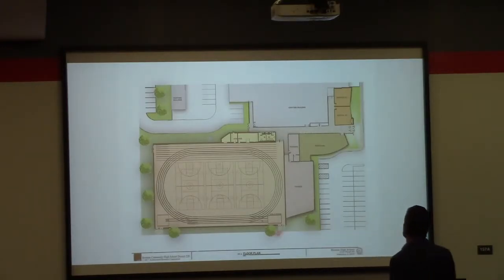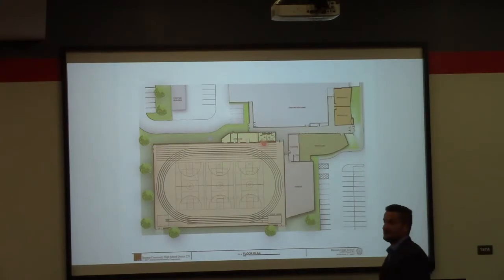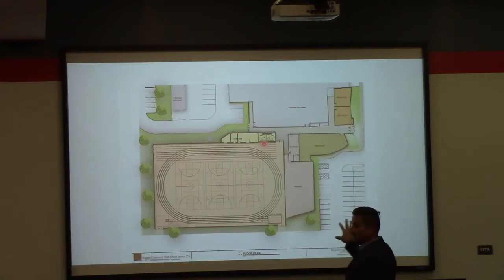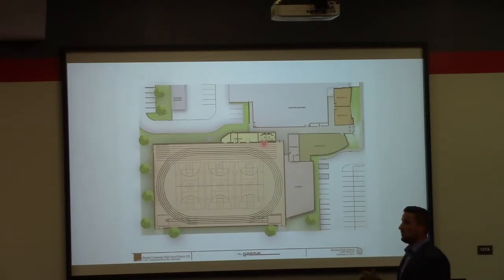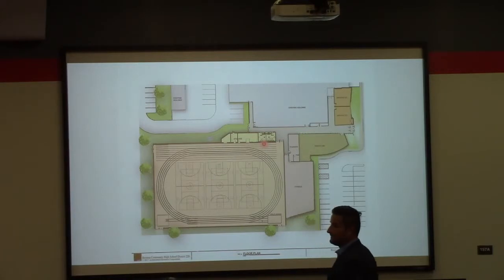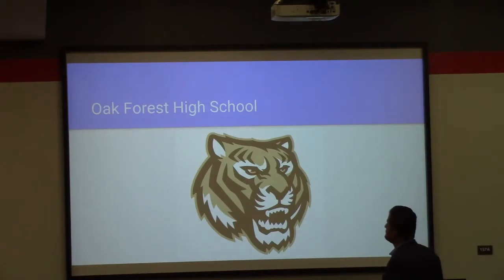Okay, back to this plan, you'll notice that your storage and your spaces that aren't conducive to windows are interior of the corridor. We plan all of these spaces to have daylight features. So the fitness center, the wrestling, and the classroom expansion will all have ample daylight, better than what we have now. The field house in itself, based on its use, we're looking to control glare.